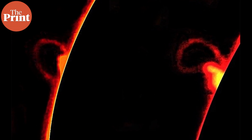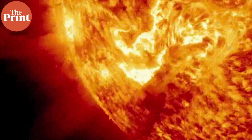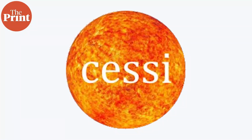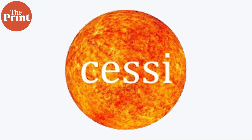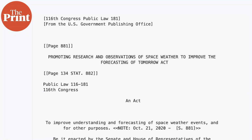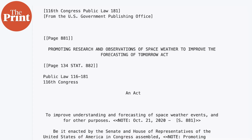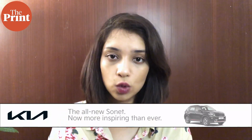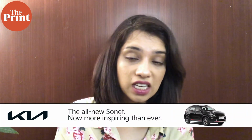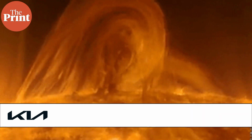And that is something that we are going to see improving over the coming decades for sure. There are many places that already forecast space weather and monitor it, including in India, such as IISER Kolkata's Center of Excellence in Space Sciences, India. The US has even enacted a law to improve their ability to forecast space weather. At this point, many solar scientists and space experts believe that India should also start taking steps very quickly to monitor space weather.